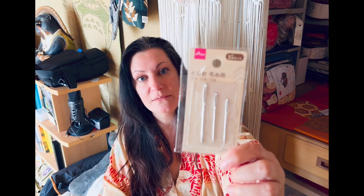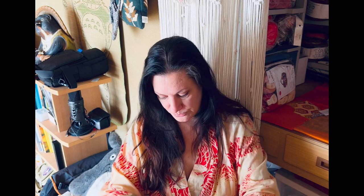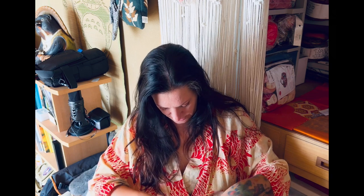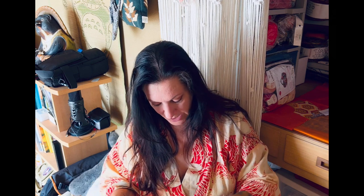I picked up some darning needles, and again, 100 yen. Look at that, 3 darning needles for 100 yen. And weaving in those ends, those tails, you need these. 100 yen, in case you're wondering, is right about 77 cents USD right now. So that's the exchange rate. If you're converting your cash, everything in here basically cost me 77 cents USD, except for 2 items.